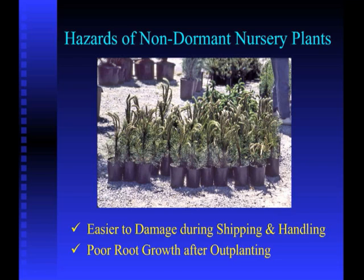They're that succulent. And maybe more important is that with non-dormant plants, all of the energy from that plant is going into producing new foliage, and so there's no energy left for root growth. And so if you put out a plant that's already actively growing like this, all its energy is going to producing new foliage. It's not putting any energy into producing new roots, which is really what we want when we outplant a plant onto a harsh site.